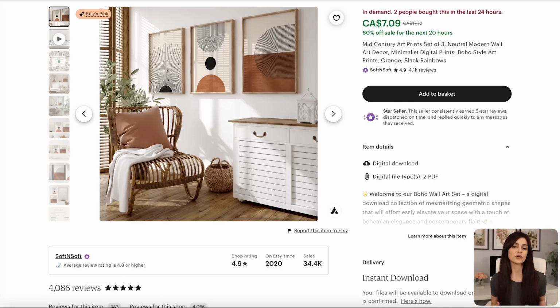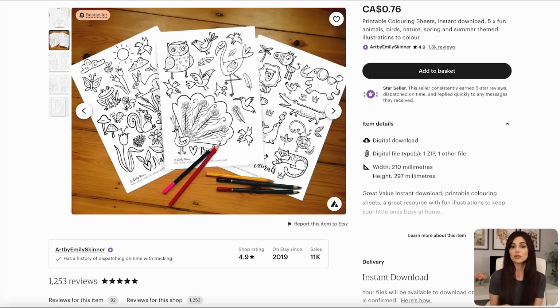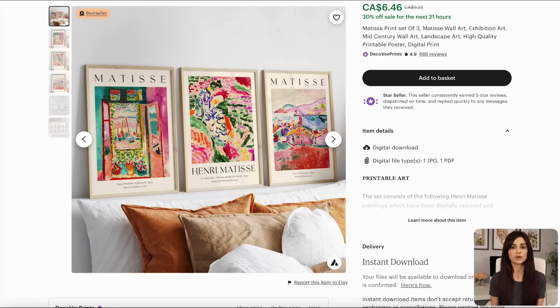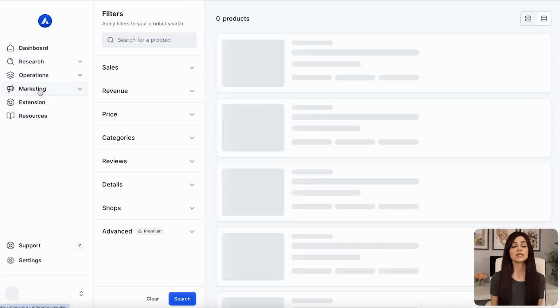Now, if you're not interested in using a more advanced graphic design software for your digital products, you don't have to. I just had to put this one on the list because of its earning potential and profitability based on my research. Maybe you want to create and sell printables, so digital products that your customers can download and print out at home. Well, you can use Alura to get an idea of what types of printables are selling really well. I'll go back to the research feature and select the product seeker.